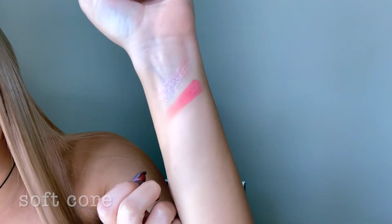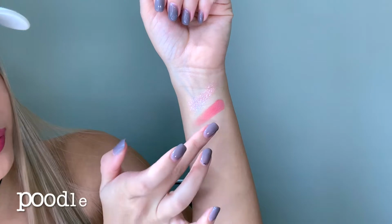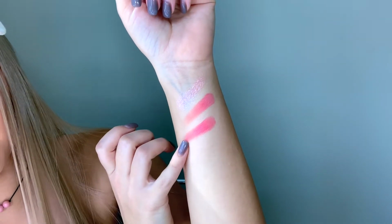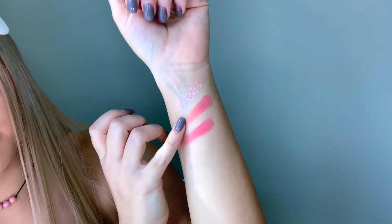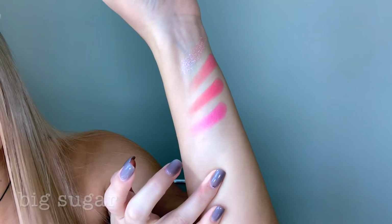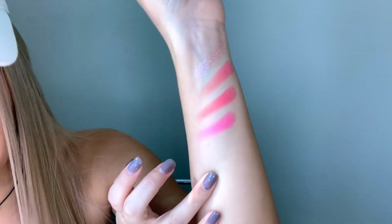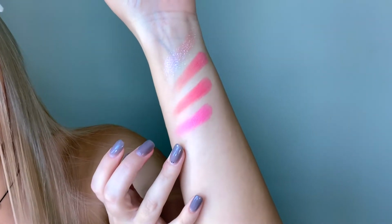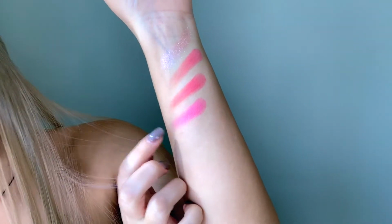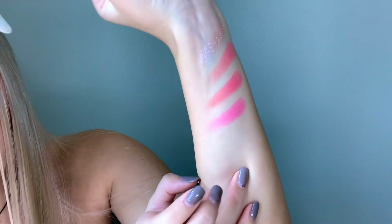It's kind of like a peachy brown. Next we have Poodle, and that's kind of a similar shade. It's a little more pink toned and cool toned than this one. Now this one is called Big Sugar, and I love this one. This one's kind of like a bubblegum pink, and I love this one because it comes out more vibrant when you swatch it than how it looks in the actual pan. And this one's more of a satin color.